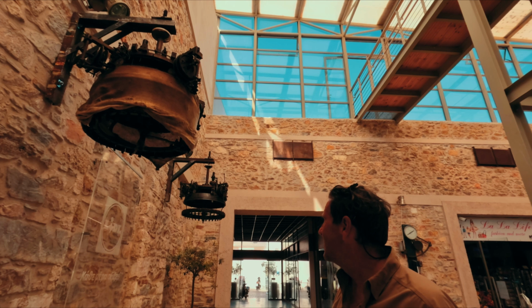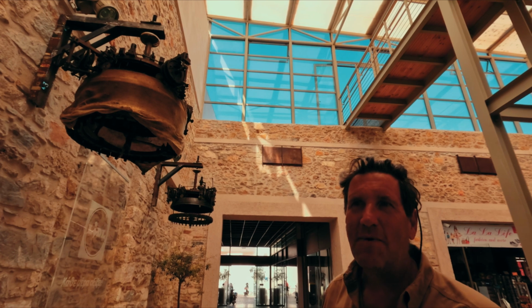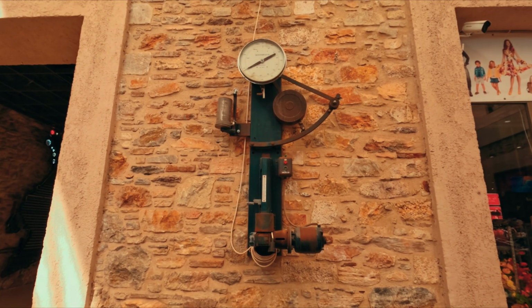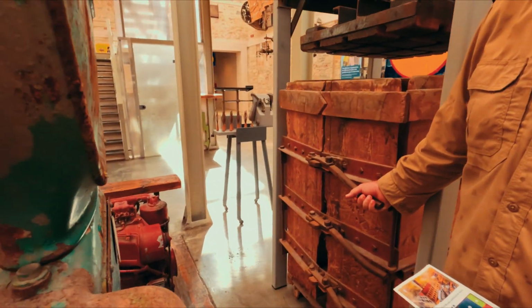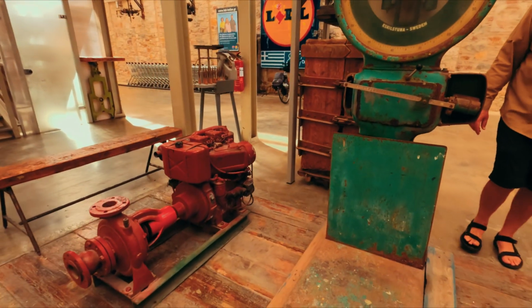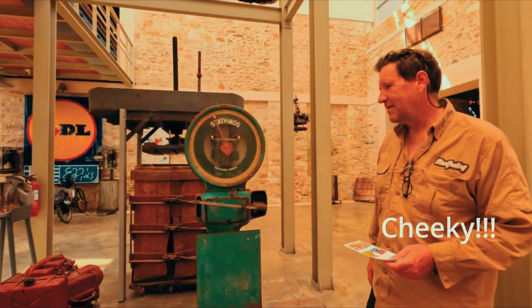And it would have been made here, wouldn't it? No, these were probably brought in from overseas or from another place, but they would have been used here to make the bags. Well, that's a hanger. That's a scale. Catches to hold it in. We've got scales. Yeah, probably these scales can't handle the Kraken. And there's a pump.